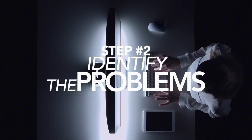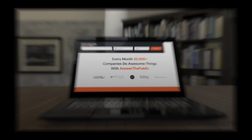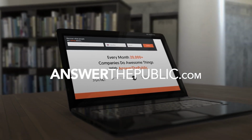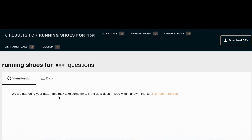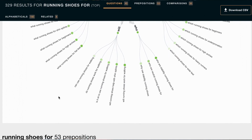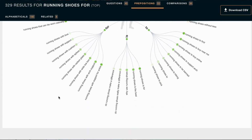Now, we're going to identify these problems. That's step number 2. Steps 1 and 2 kind of blend together a little bit. And what you can do is use some very special tools. One of them is called Answer the Public, at answerthepublic.com. You can go there and type in some of the keywords that might be in the niche you're curious about. Answer the Public will come back and give you a really cool little map of all of the questions that are being asked in your market.